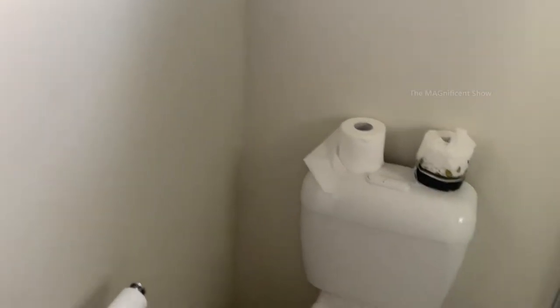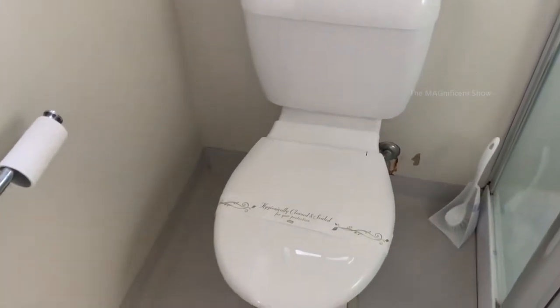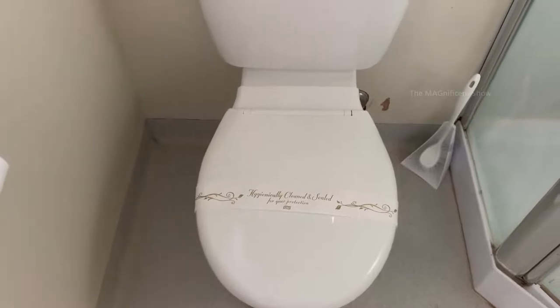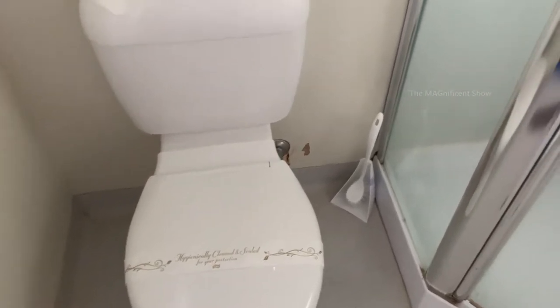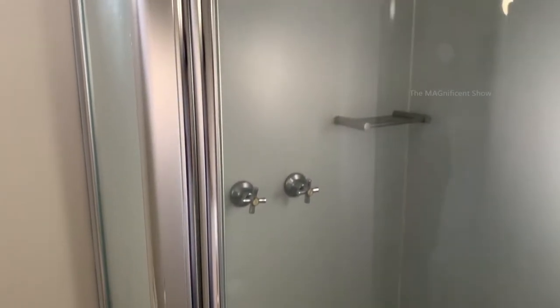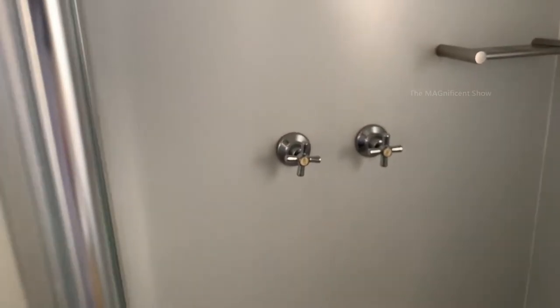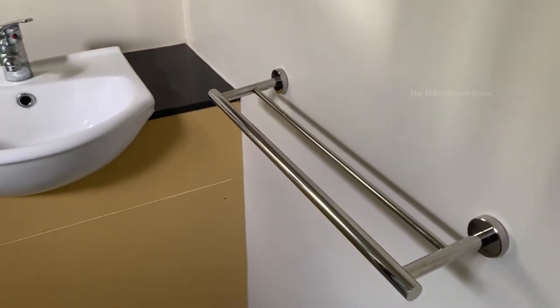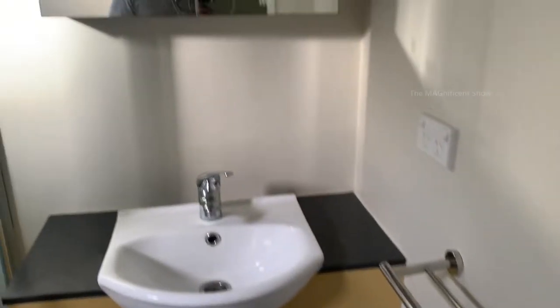This is the bathroom attached to this room, guys. You can see here the water closet is hygienically cleaned and sealed. This is the shower area, guys. You can see there is hot and cold water service available here. On this side, you can see a sink and a towel rail. And on the top, you can see a shaving cabinet.